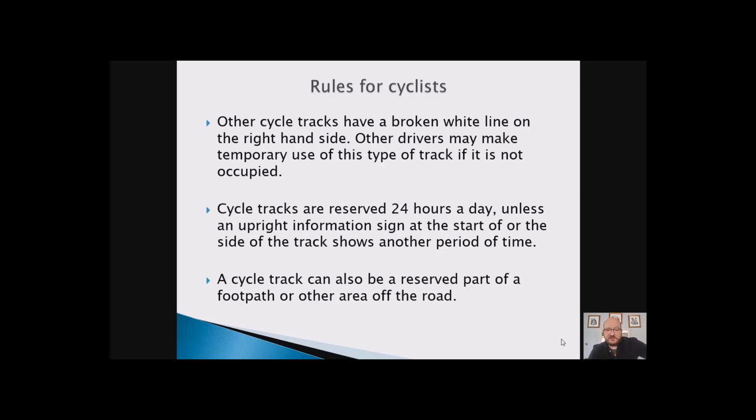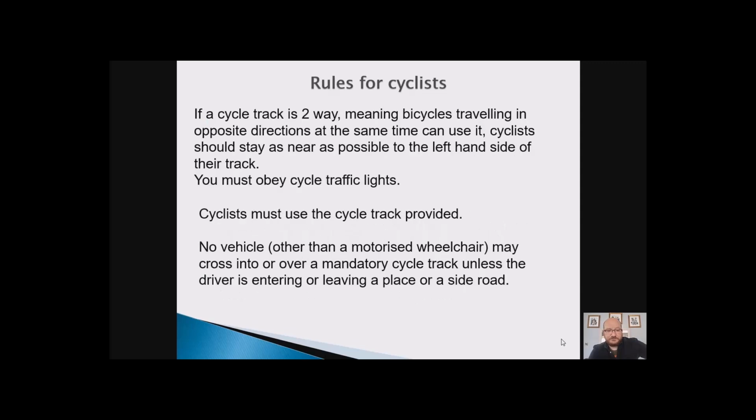Cycle tracks are reserved 24 hours a day unless an upright information sign at the start or the side of the track shows another period of time. A cycle track can also be a reserved part of a footpath or other area of the road. If a cycle track is two-way, meaning bicycles travelling in both directions at the same time, cyclists should stay as near as possible to the left-hand side of their track.